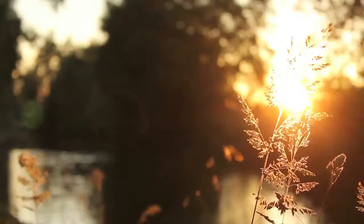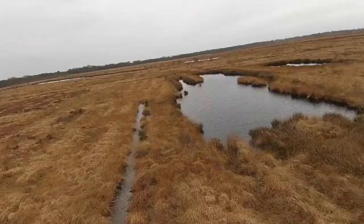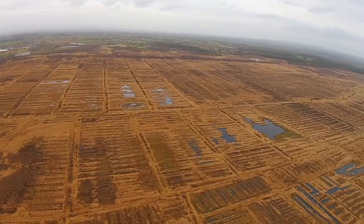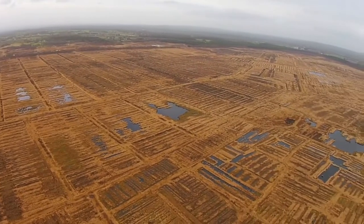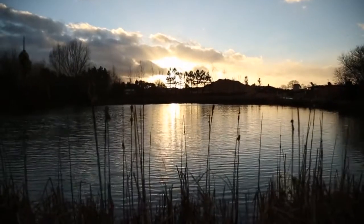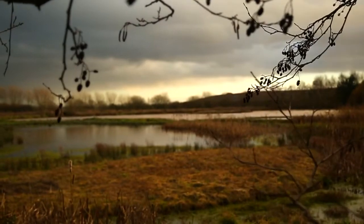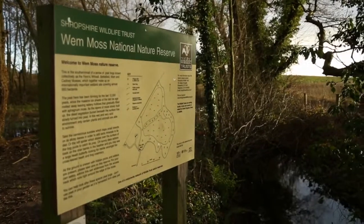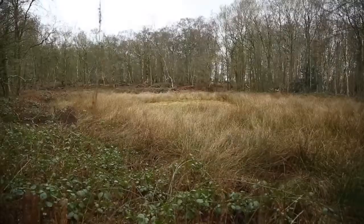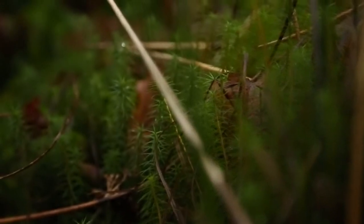The Mears and Mosses are a forgotten mosaic of wetlands. There are over 200 mears and mosses, or pools and bogs, and 13,000 hectares of peat deposits. Over 2,000 hectares are designated as Ramsar sites of international importance. Despite these international as well as national and local designations, there's been a steady decline in habitats and species over the past 50 years. 94% of lowland raised peat bogs have been destroyed through drainage for agriculture, fuel, horticultural peat and forestry. The remaining sites are generally declining.